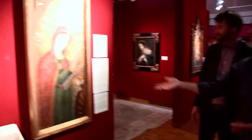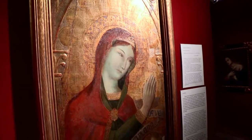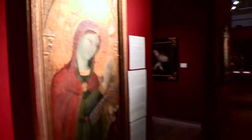I'm looking at some of this stuff. I mean, it feels ancient. It is old. It's 15th century, right? Yeah, 15th century. He was really interested in that religious art and images of saints. Wow, and this is gold leaf on the panel.